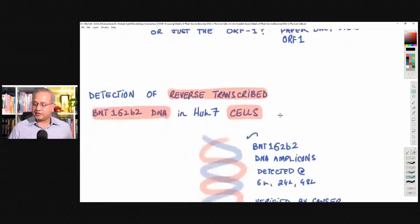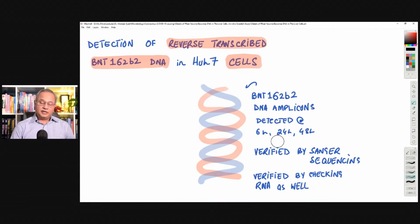Okay, now the next part, detection of the DNA. And for detection of the DNA, what they did was, as I showed before, they collected all the DNA from the cell. That means any DNA present in the cytoplasm and any DNA present in the nucleus, they collected that all. And then within that DNA, they looked for the vaccine-generated DNA, and they found it.